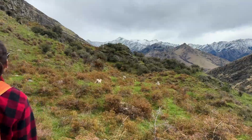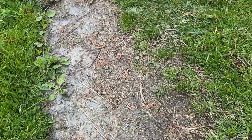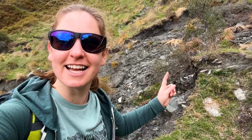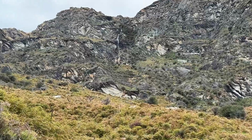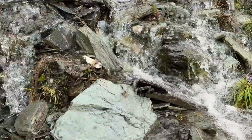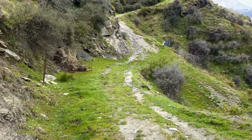If you're ever doing this track, I highly suggest wearing pants. We're both very glad we wore pants because there are lots of whatever this type of bush is. Nice and spiky. Bit of a rock slide here. Seems legit.